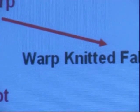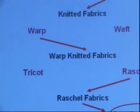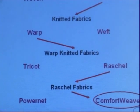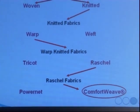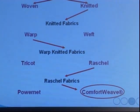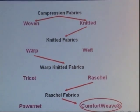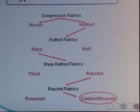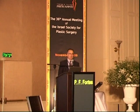Let me speak for a few minutes about the types of garments, or the types of fabrics, because as a plastic surgeon, this is not something that you learn when you go through your training. When I first started learning about fabrics used for compression, the only thing I knew was how to do liposuction, and how to do it well: the techniques involved, the safety issues. Then I had my nurse put the patient in a garment because I knew from experience and from what I was taught that that was the appropriate thing to do.